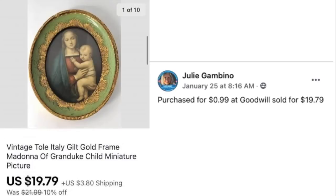Okay, next up is Julie Gambino. She purchased this for 99 cents at Goodwill and sold it for $19.79. This is vintage Toll Italy gilt gold frame Madonna. It's basically a picture in a frame. Vintage. 99 cents, sold for $19.79.